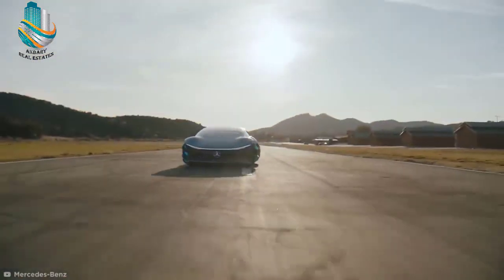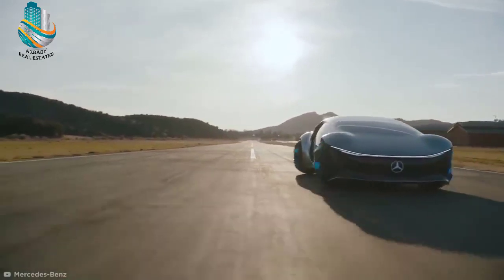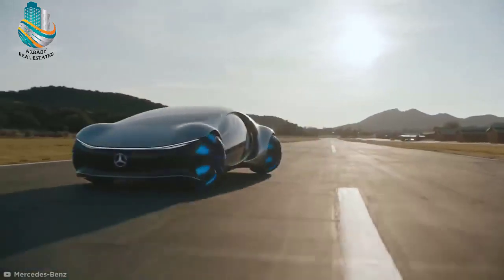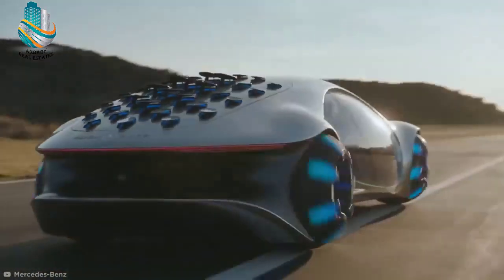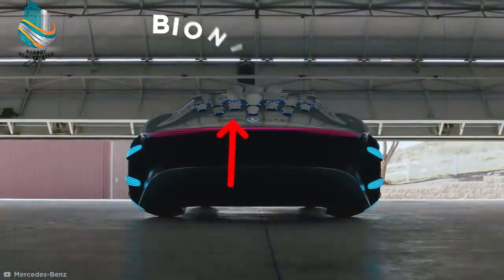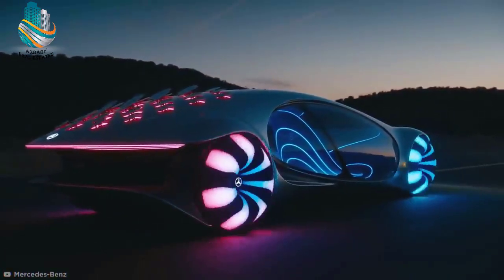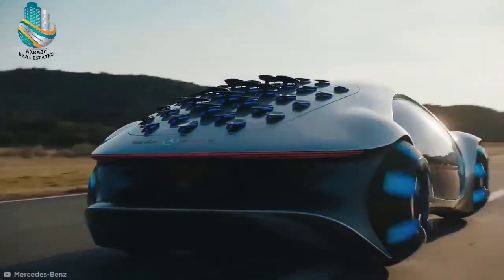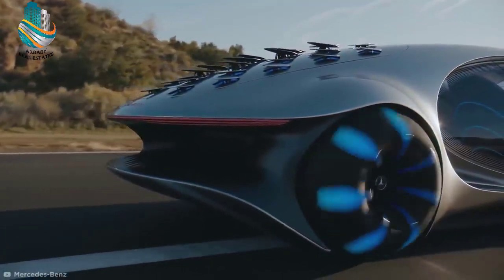This unusual shape means that the wheels can rotate, allowing the AV-TR to drive sideways or even diagonally. Another totally unique feature are the 33 scales that run along the back of the car. Mercedes calls these scales bionic flaps, and they allow the driver to send signals to the outside world. When the car speeds up, the flaps become more streamlined, and when you brake, they flip up, letting other drivers know exactly what you're doing.